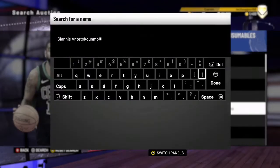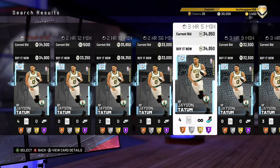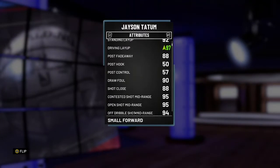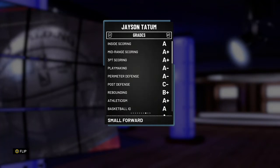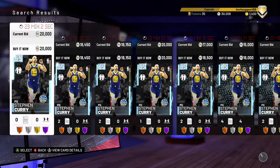Our next card is going to be this Diamond Jayson Tatum. So this card was one of the most expensive cards when it first came out during the All-Star break. He's crazy. He can literally do everything. His release is so easy to time. He's one of the best shooters in the game. Three-point scoring is crazy. Limitless Range is on Hall of Fame for him, so that's the best part about him.